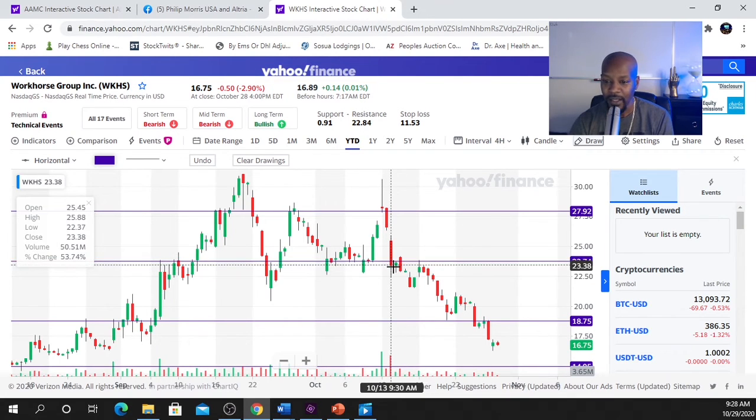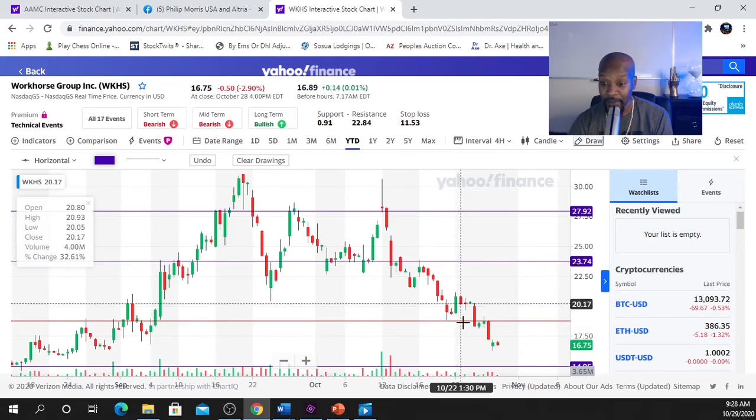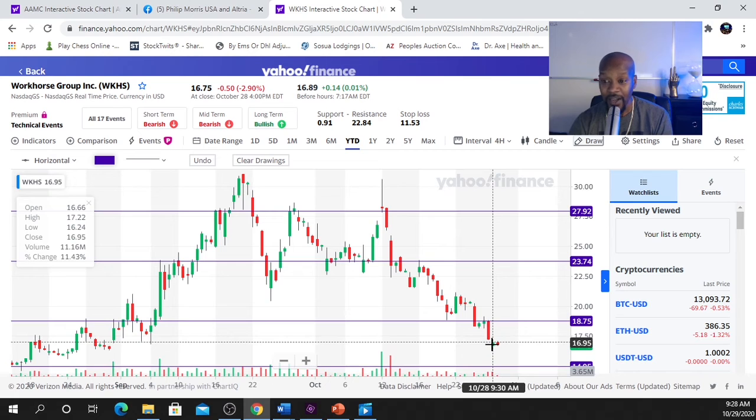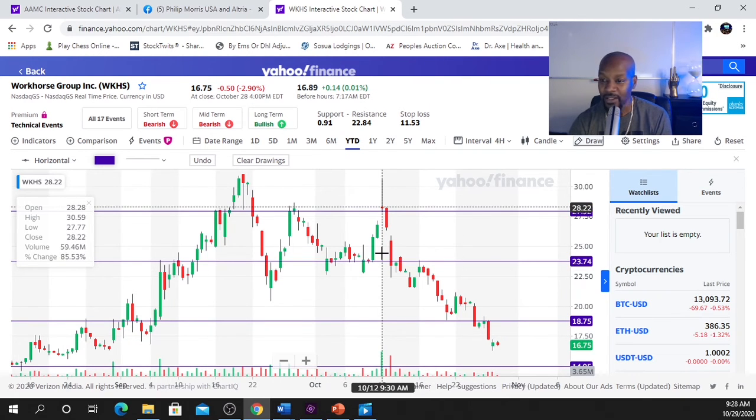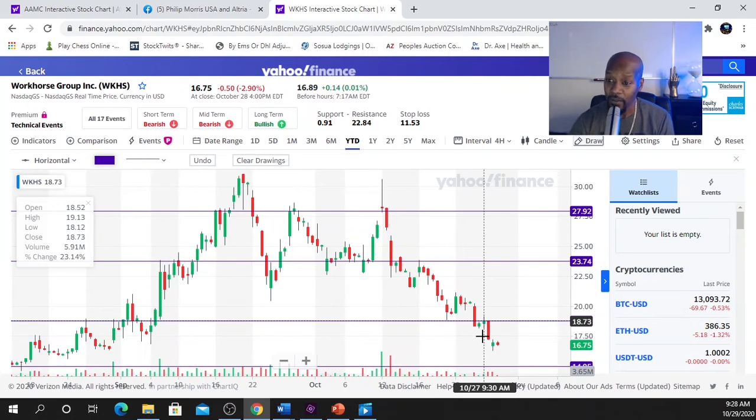Now let's take a look here. Do we have any support? 1, 2, it falls through and retraces back down. And currently I don't see any support or resistance. There's nothing in this pattern here that makes me believe that we have a potential reversal in pattern.